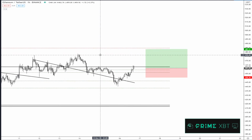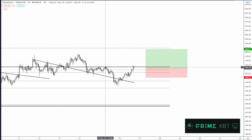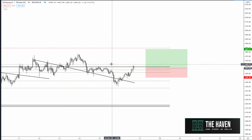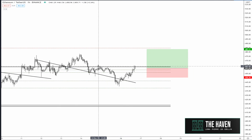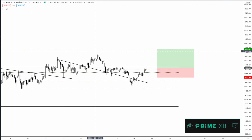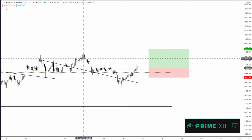I don't want to get carried away, but hopefully this explained to you why I am longing into resistance and why I think it will play out to what I'm envisioning in my head. If not, I guess we'll move on to another trade. This is also, I think, my second or third time attempting this long. So we'll see if the third time is a charm.